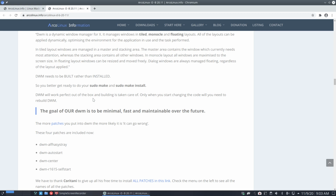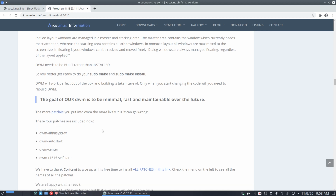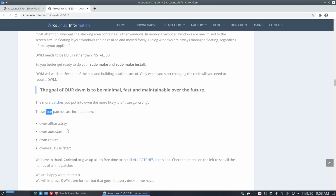Because if you're talking about an application, you can patch things, and that's the word here. The more patches you put into DWM, the more likely it's going to go wrong, right? So in the meantime, I think we have already 5 patches, and it's all in there in the file. You can read what patches we've included, right? So we keep it to a minimum, and that gives us a beautiful new system.